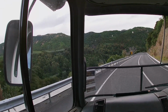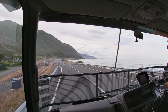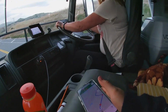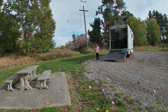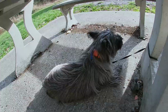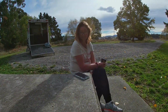I've only been to the North Island a couple of times, and it's usually for my brother's basketball tournaments, so I don't really see much, usually in a gym. I have no idea how to get there, so Google Maps will be our friend. Bit of a pit stop for everyone. Happy dog, happy horse, happy mother.